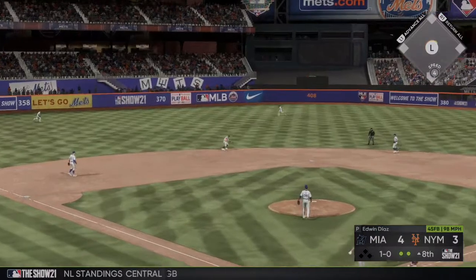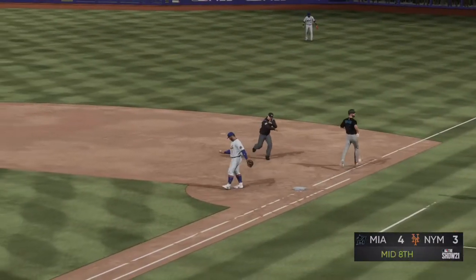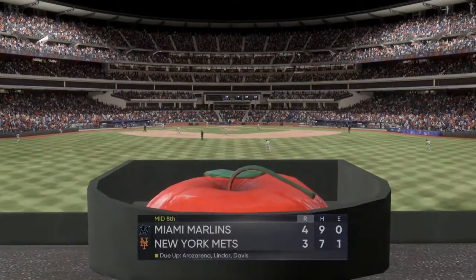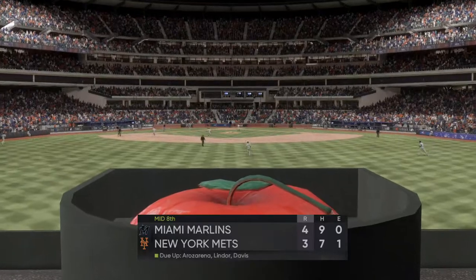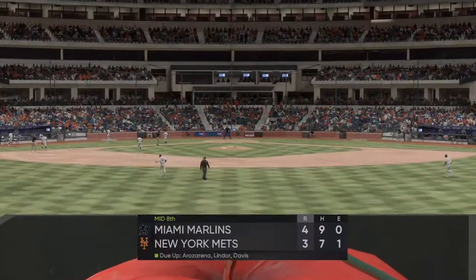Hit back up the middle. Reined in. Throw on to first gets him, and the side is retired. So they go quietly here in this half inning. Not too many more shots left. Home half of the 8th coming up. It's the Marlins 4 and the Mets 3.